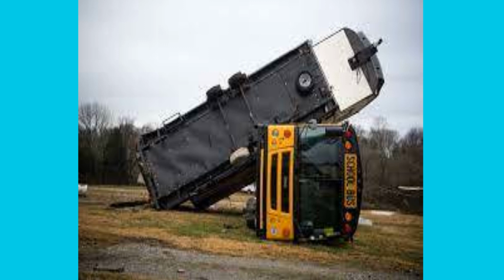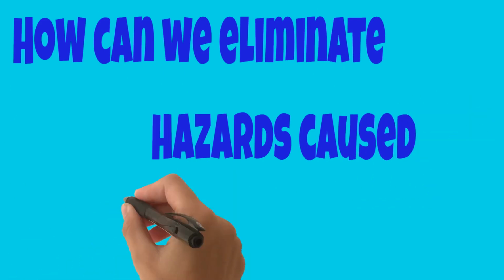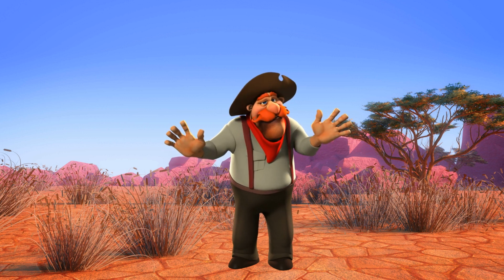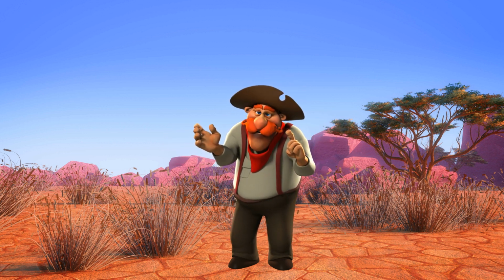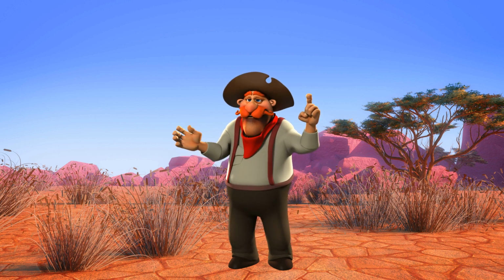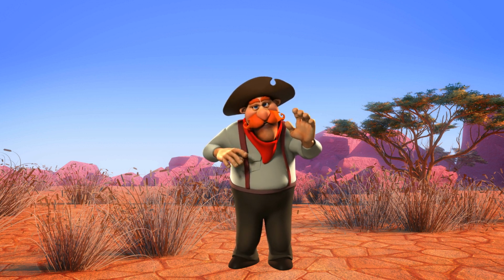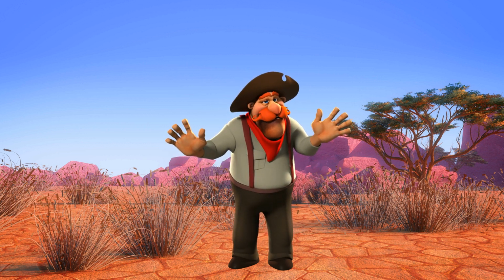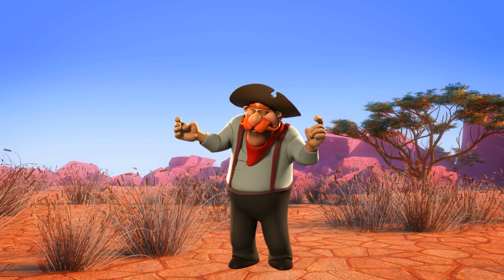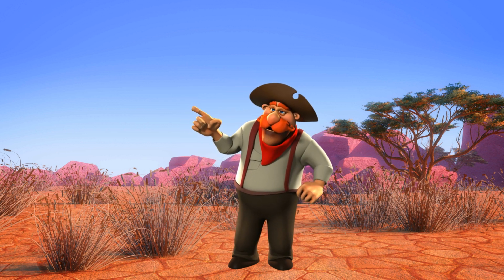So, what are some of the best practices to eliminate hazards and injuries related to high winds? First, eliminate work tasks altogether that become dangerous in excessively windy conditions. Park trucks and equipment where the wind is blowing against the opposite side that the operator exits and enters. Don't reach or react to dropping an object or losing a hard hat to the wind. This can be very dangerous, especially when you're in an elevated position. Do not attempt to conduct lifting operations during high wind events.